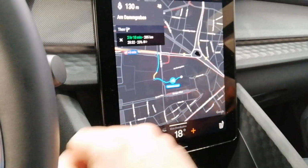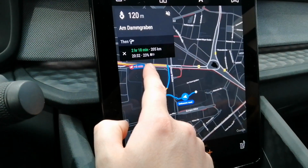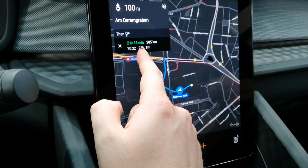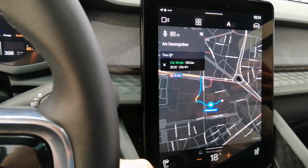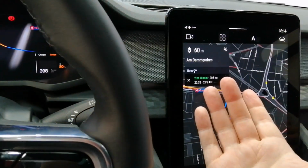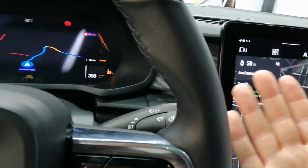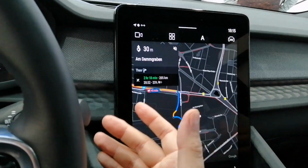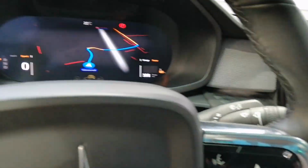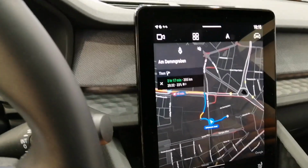Because I can't remember seeing the charging. Yeah, because this is integrated to the car. The car's talking to Google Maps here, so you won't be able to see this on your phone. You can tell your phone, "I have a car with a capacity of such and such," but this actually reads how much the battery capacity is. It's a more advanced feature from Google Maps that we've developed with the car.